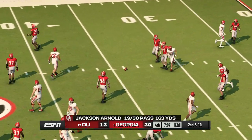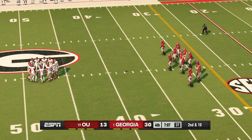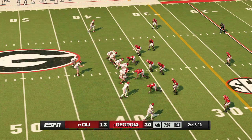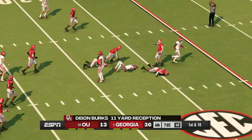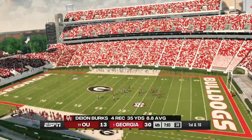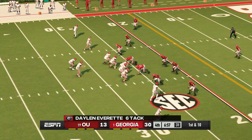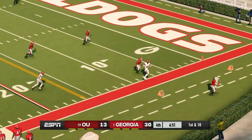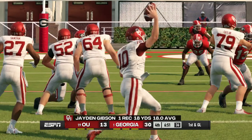Quick pass, man open, and he dropped it. This is the 10th play of this drive. And he hits him hard at the 26-yard line. First and 10. Ball on the 26. Stays in bounds to make a nice catch. That makes it first and goal.